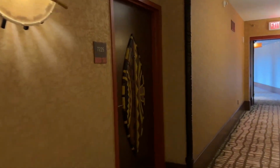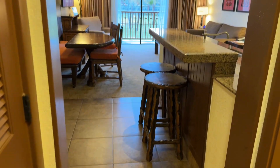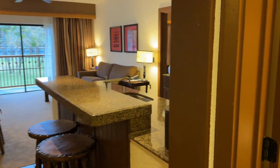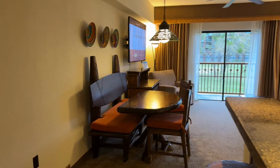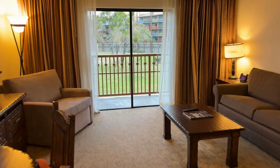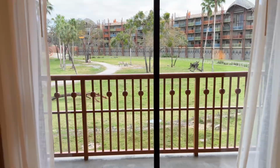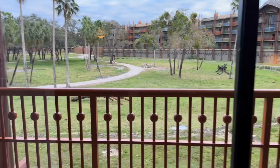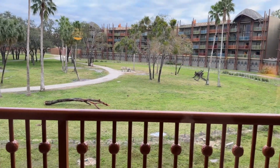This is by far, I think I speak for all of us, our favorite resort. Animal Kingdom Lodge with Savannah view. It doesn't need to be a 2-bedroom villa. Even if it's just you and your spouse or just you, get the Savannah view, splurge for it. And if you can, they have spots all throughout the hotel where you can just sit, relax, and watch the animals. This is the best resort.